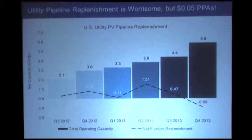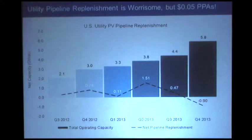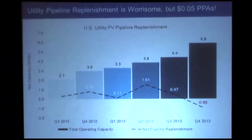And we may see a new wave of utility scale solar in the US driven not by RPS standards, but by fuel price hedging and any number of other reasons that a utility might be interested in getting a fixed price source of power for 20 years that's pretty reliable. So that'll be a topic, I'm sure, that will be discussed in the utility session at the end of the day today.